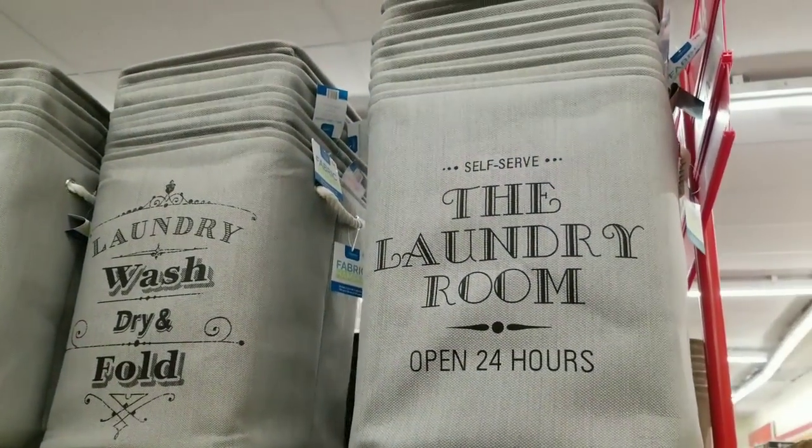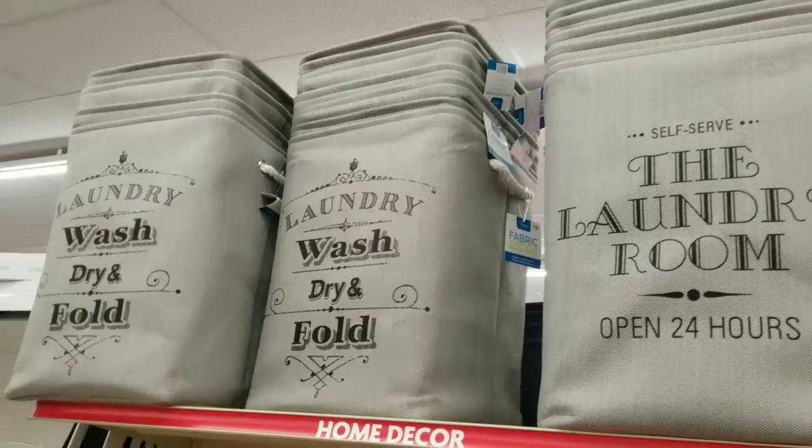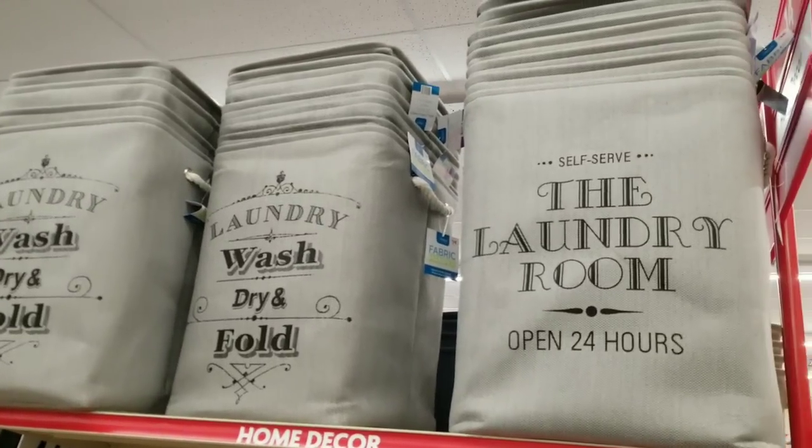And look at these, the laundry hampers. I love the style of these, so farmhouse. I love it. These were only $15 as well.